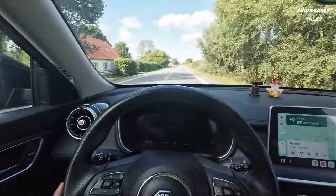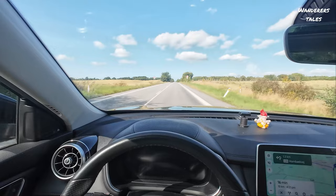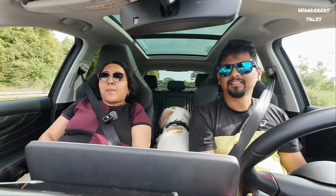And then from there, there is one more beach strand where we could get a glimpse of the sunset. So today we will see the sunset through a new beach strand. Leslie is what we believe, but we might be wrongly pronouncing it. But let's explore today and see how Hornbeak is.